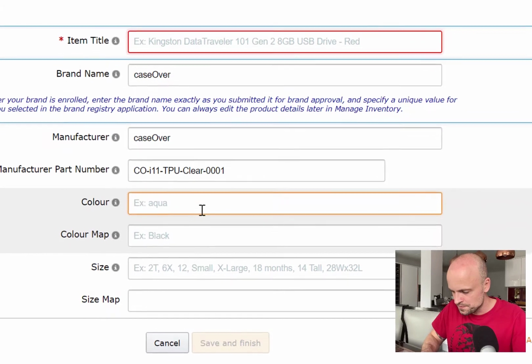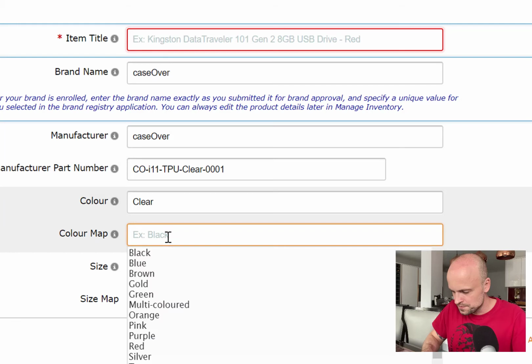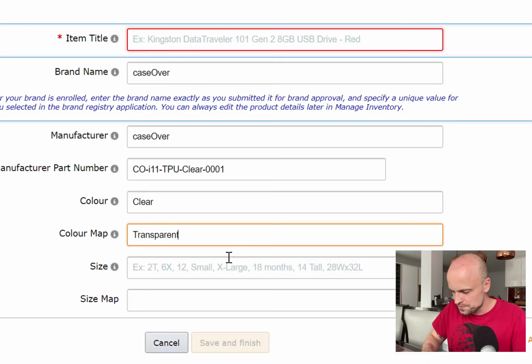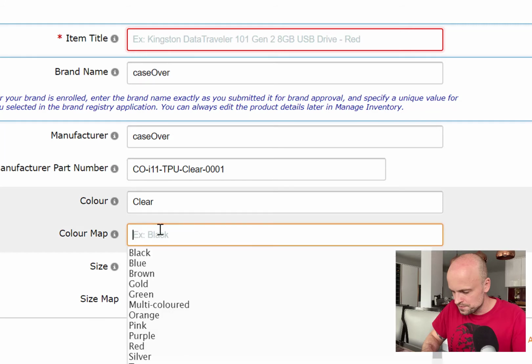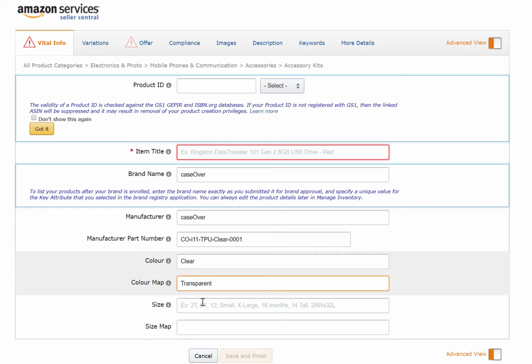Again, color, you don't have to put this in, but I would recommend that you do, because it will help buyers find your product when they search for it. So in this case, it's going to be clear, and we can map our color. If it's not an Amazon registered color that Amazon has in this drop down here, you can link it to a color. So for example, clear will link to transparent, or if we have, I don't know, rose gold, you would probably link it to pink, right? But for now, let's link this to transparent.